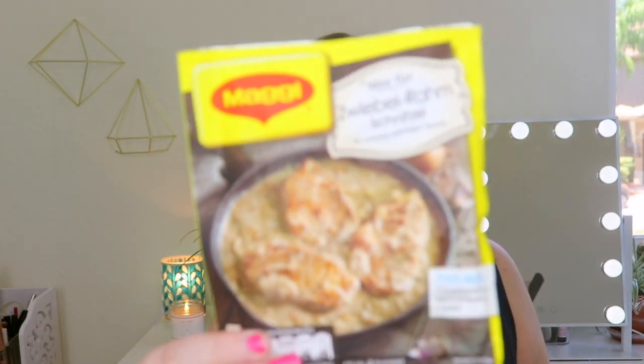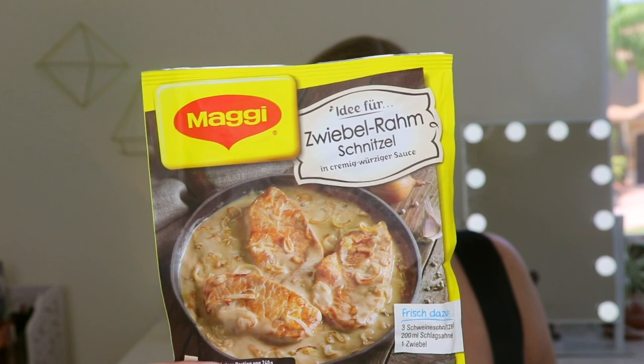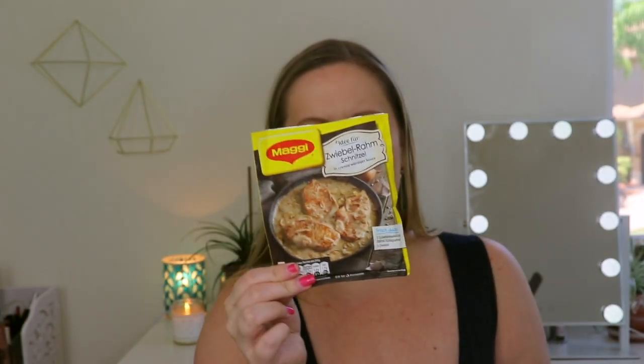Next up is by Maggie. This is Zwiebel Rahm Schnitzel in Cremig Worcestershire sauce. If I'm saying this wrong, I am really sorry, I am mispronouncing everything in this video. This is what it looks like. So let's see what this is all about.